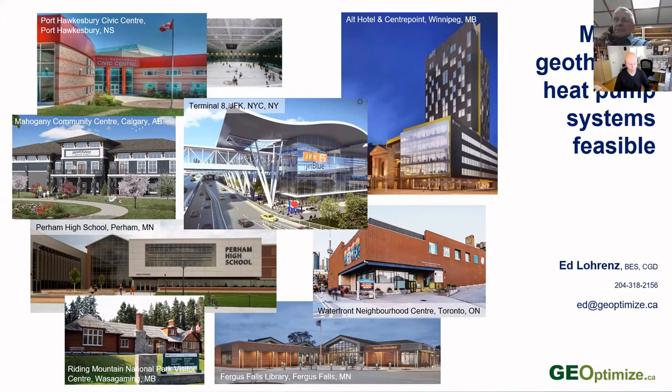Okay, so now we have a question from Don. Do you see a greater interest in this larger neighborhood design coming, or something that still needs more education and marketing to the building community and municipalities?